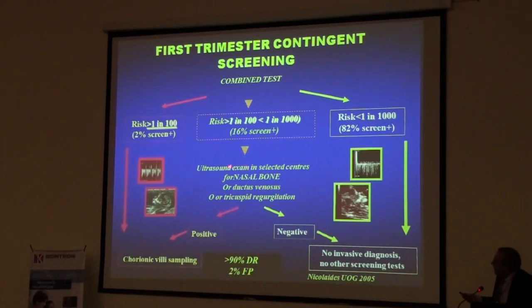other markers also, such as nasal bone, ductus venosus, or tricuspid regurgitation. Some of these are alternatives. If positive, you can use it for your invasive sampling. If it's negative, you don't do anything. If the risk is 1 in 1,000 or lower, 82% screen negative, you don't do an invasive procedure.